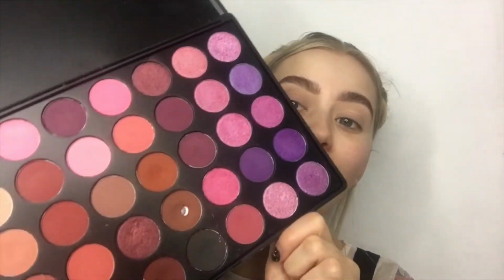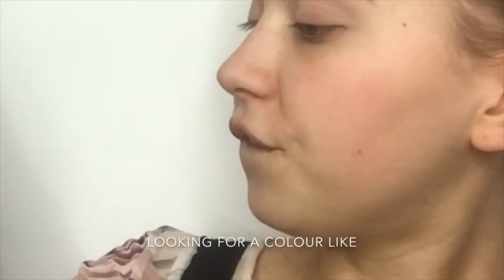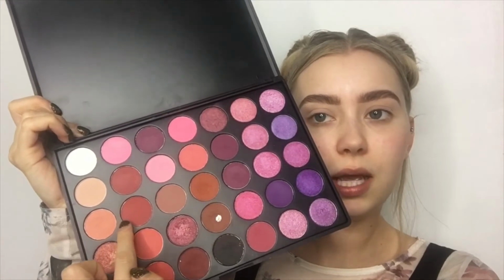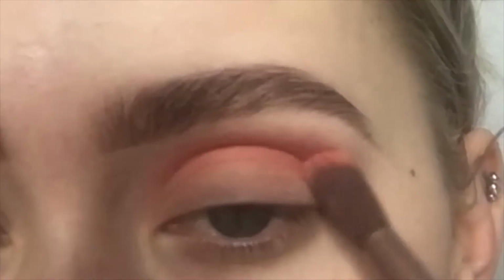Right, so I set the eye primer with a translucent powder. It's a Kandi Cosmetics palette. I just love this palette. Oh, I'm hitting pan on one of my favourite colours. Right, I'll move back a bit. So I'm going to use this colour and this colour. I'm going to use this one first, and that is going to go in the crease of my lid.